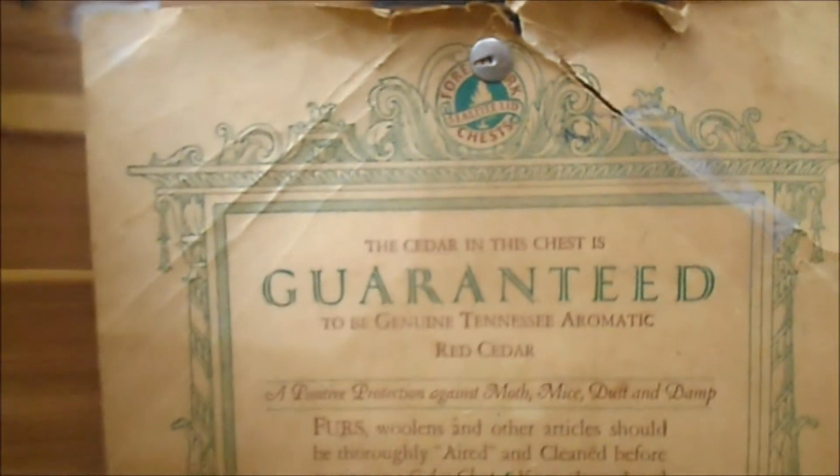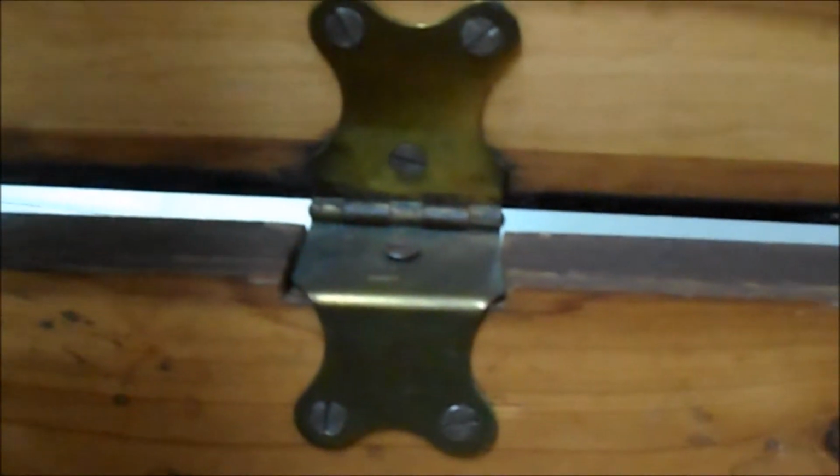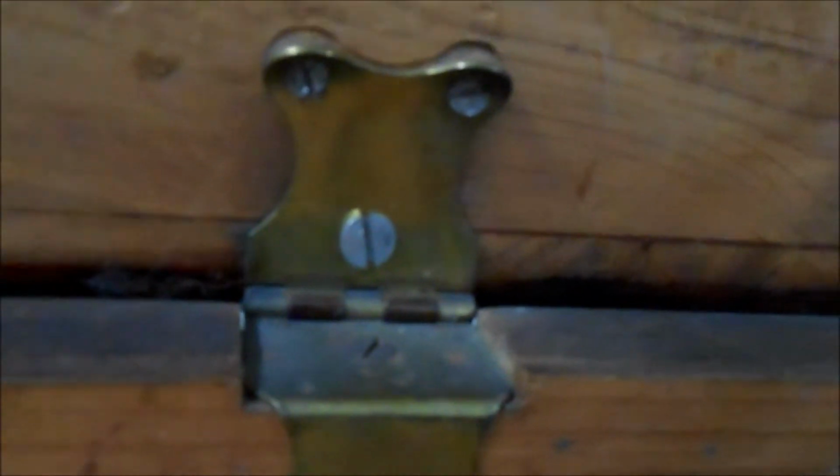We have the original label from Roos Furniture Company. It comes with the moth-proof seal-tight lid, in case you were wondering. Here's the hinges, and they're fairly attractive. If you wander over to the other hinge, you can see where that's bent over, and there's a screw right there in the middle that's been replaced. It doesn't match the others. It's a little bit big. It's got a tray with it. It's lined in cedar, and it actually still smells pretty nice.